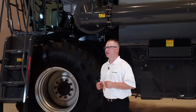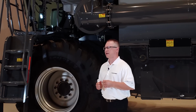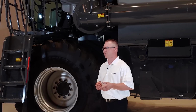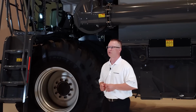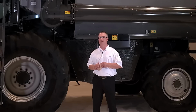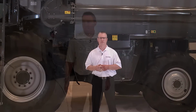Okay, now that we have an idea on getting the outside of the machine set to run at its best, let's turn to the cab, where Josh Ekholm, Engineering Manager, and Chris Morrison from our Fuse team are going to lead us through getting the monitor in the cab set up and ready to run. Josh, Chris, it's all yours.